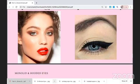And then with the eyeliner, you can play around with a lot of different looks. But with almond eyes, I really do like doing a flicked line like this. That's what I'm looking for. Kind of like a flicked eyeliner.